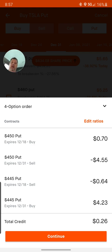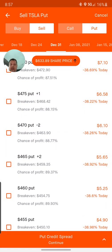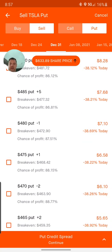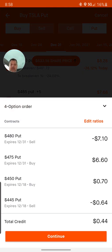So this is one option, and obviously it is very safe to be able to do this because, I mean, relatively safe. So Tesla would have to drop $150 to even make this thing scary for me. But since it's doing so well, I'm going to go ahead and move it up. So we'll do a 480, 475. So we'll sell the 480. We'll buy back the 475. See what that gets us. $50.